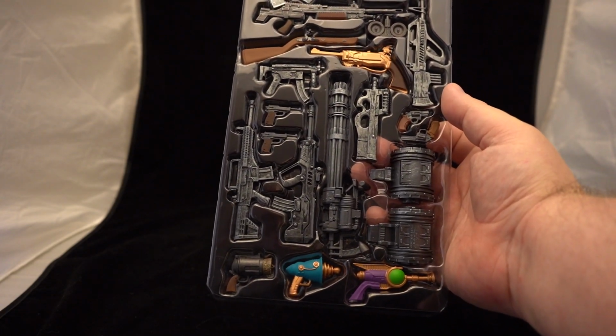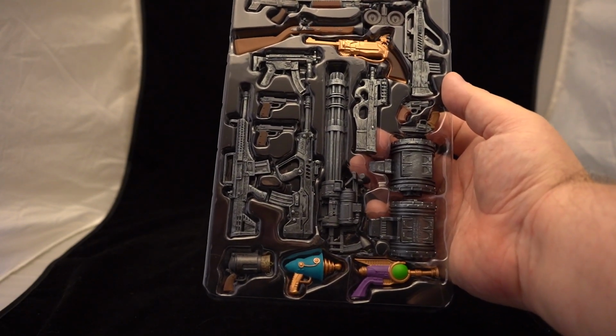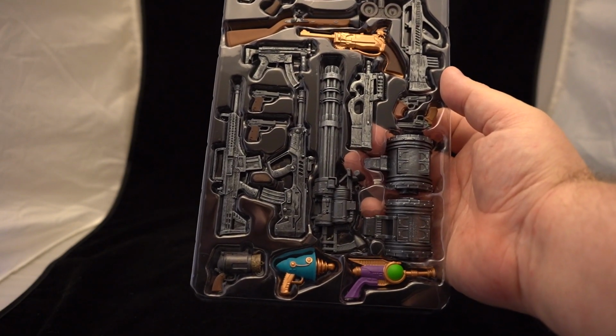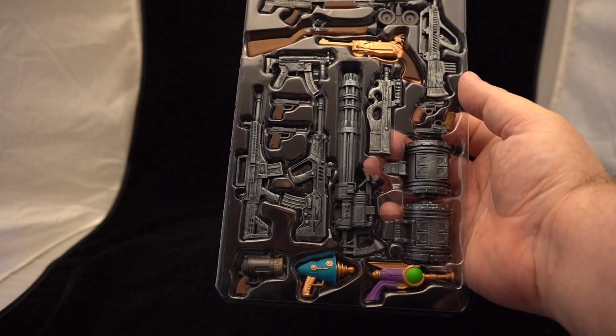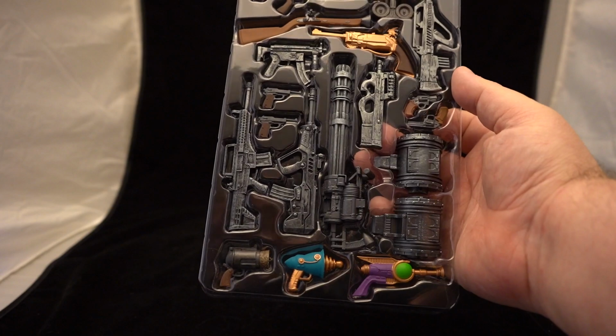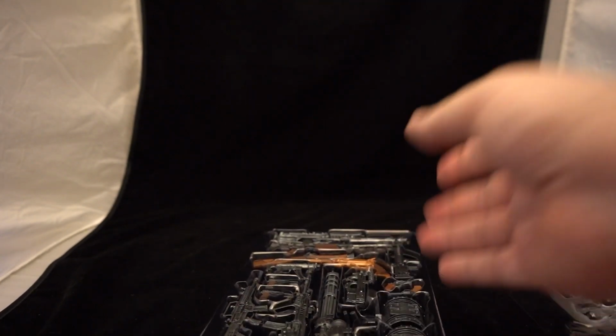I'm going to start with the G.I. Joe Classified figure just to get it out of the way, because I want to move on to being able to actually pose the figures who can use these properly and look proper holding them. So I'll quickly do some of the guns with the G.I. Joe scale figure first. Okay, let's move on.